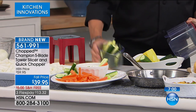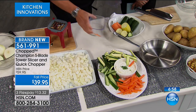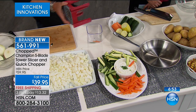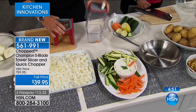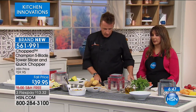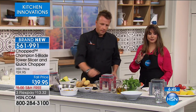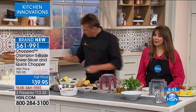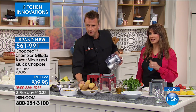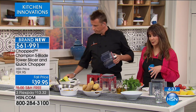I mean, as I told you when we started this thing, it's like having a sous chef in the kitchen. A lot of people are scared of cooking because of all the knife work that has to happen. And this is so easy. So we're going to do potatoes. We're going to do fruits. We're going to do tomatoes. This is where you don't necessarily need to be highly skilled. You just need the right tools and a little inspiration.